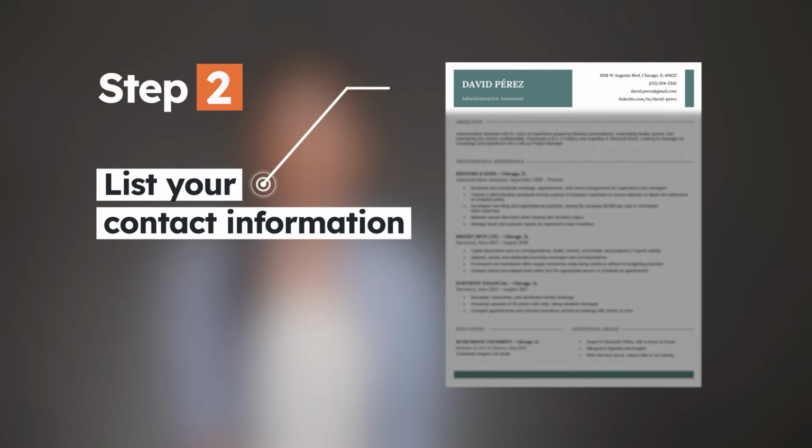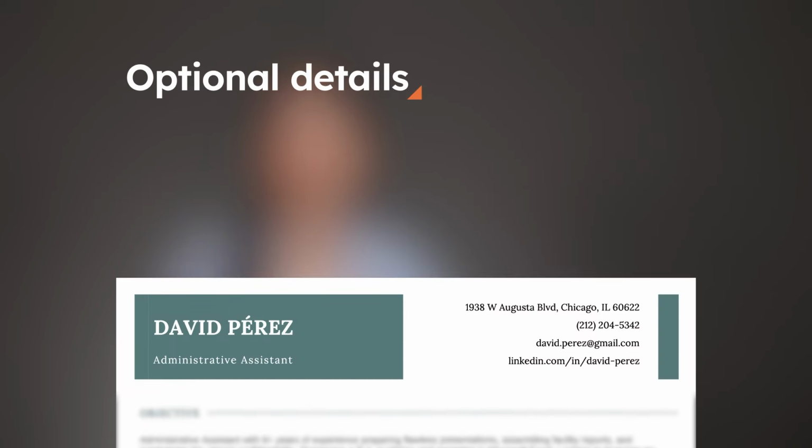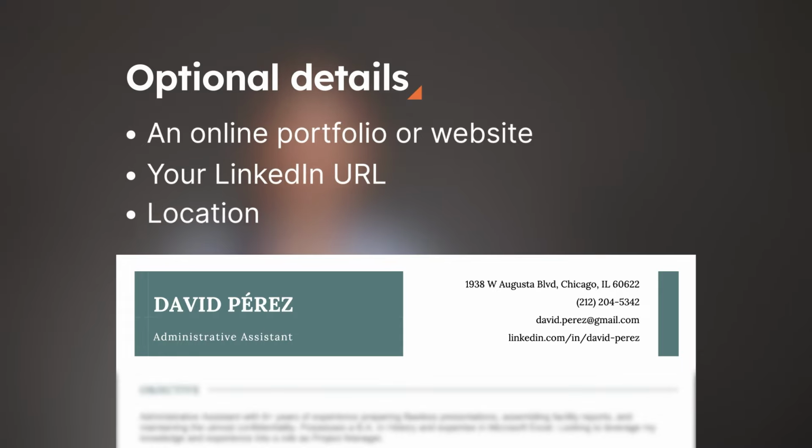Starting from the top of your resume is the header, which includes your name, a professional email address, and phone number. Here are some optional details to include depending on your industry: an online portfolio or website, if it's relevant to the job, your LinkedIn URL, and your location.